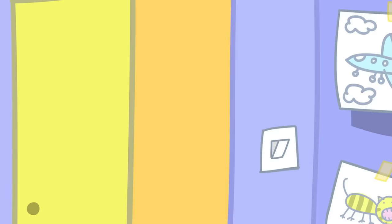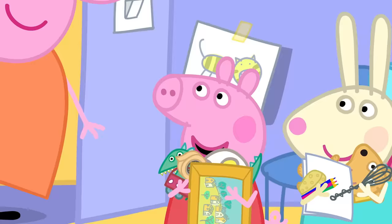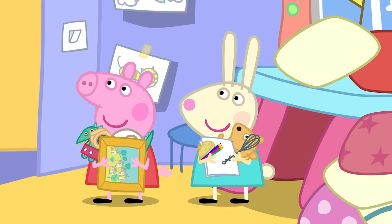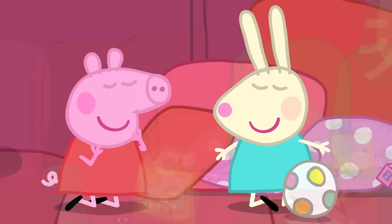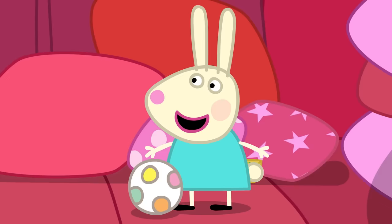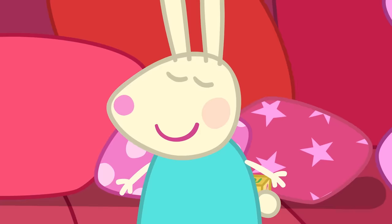What a beautiful pillow fort! Can we have something to eat, please? Of course! I'll be right back. Don't go anywhere. Let's pretend the pillow fort is really big inside. Wow! Catch, Peppa! Let's pretend the floor is really bouncy, like a trampoline.